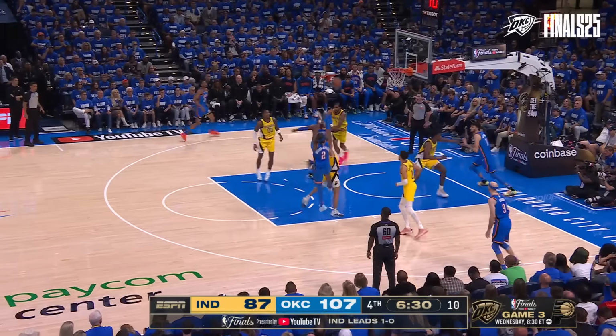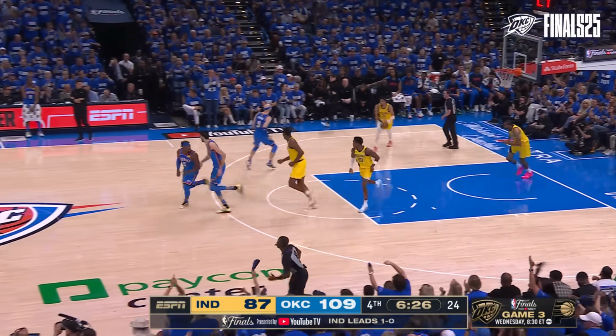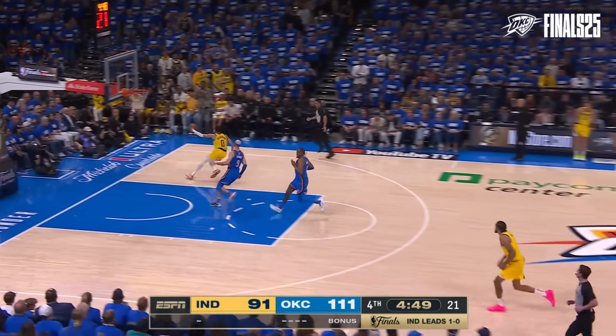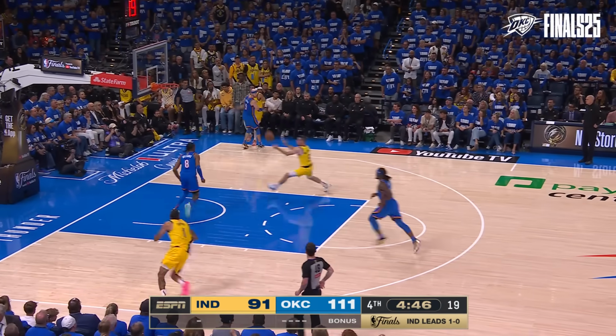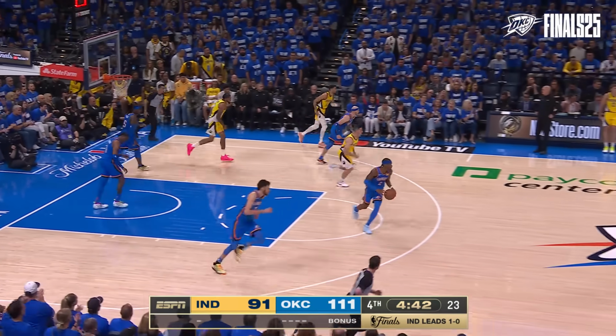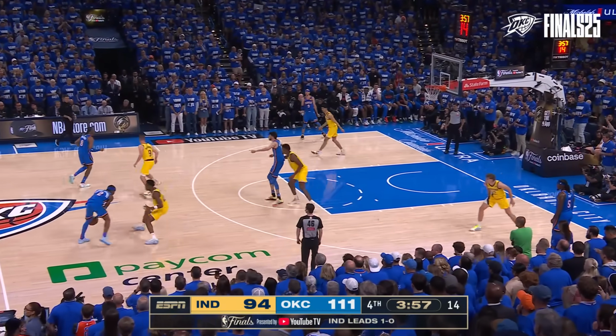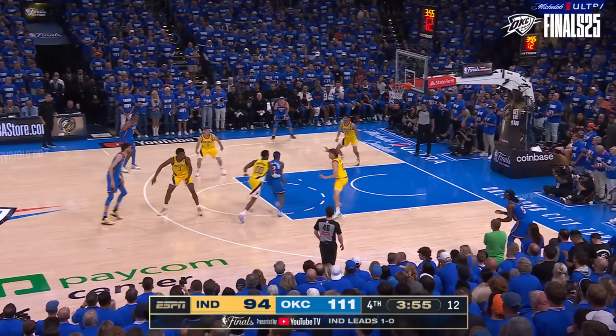SGA on the drive, pulls back, jump shot, got it. Shai splendor on full display here in Game 2. Throws it far ahead. Haliburton able to race it down. McConnell, Toppin. Stolen by Jalen Williams. A 17-point lead. Johnny Furphy, the rookie, coming on for Indiana.